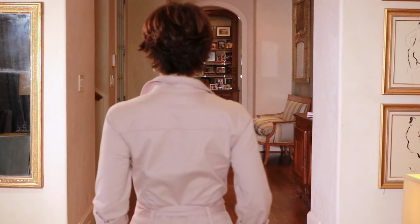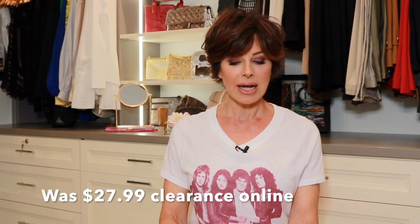This boiler suit runs from extra, extra small to extra, extra large. It was $27.99 clearance online, but in store, this baby was marked down to $19.98. $19.98 for the most adorable fitting, softest, comfy, blush pink boiler suit. I am in love. I'm in love. So I had to start with that one first.